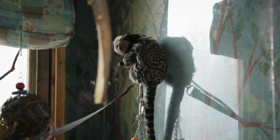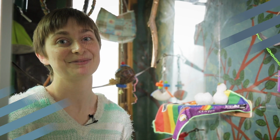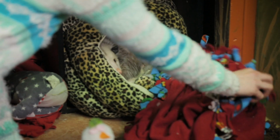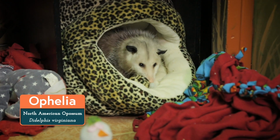So that was good. All right, so Mimi and I had a lot of fun, but now we're gonna go give our third snowman to our last animal. Ophelia is still sleeping right now, so we're gonna have to wake her up, and then hopefully she'll come out and wanna have fun with her snowman. Hi, pretty girl. What do you think? I got some treats out here. You want to come explore them?